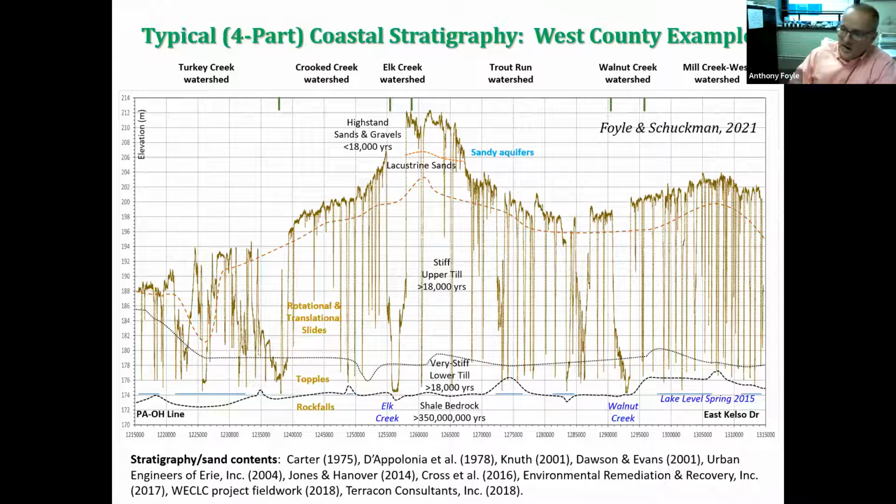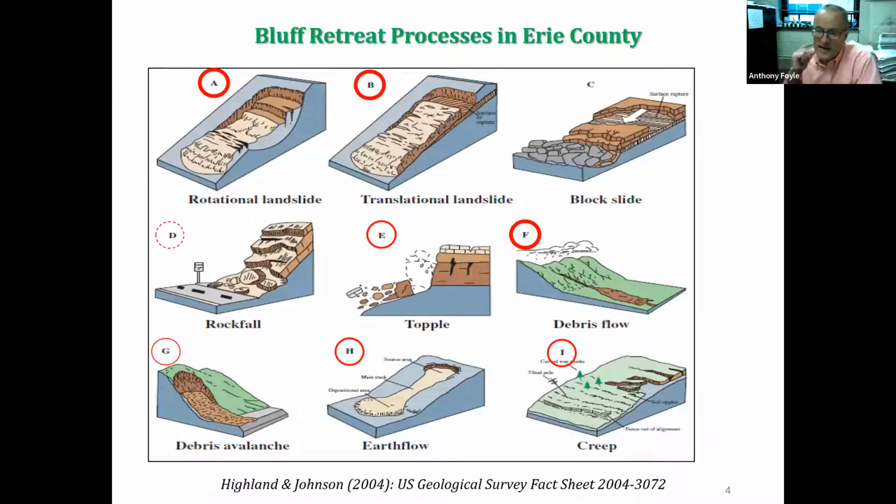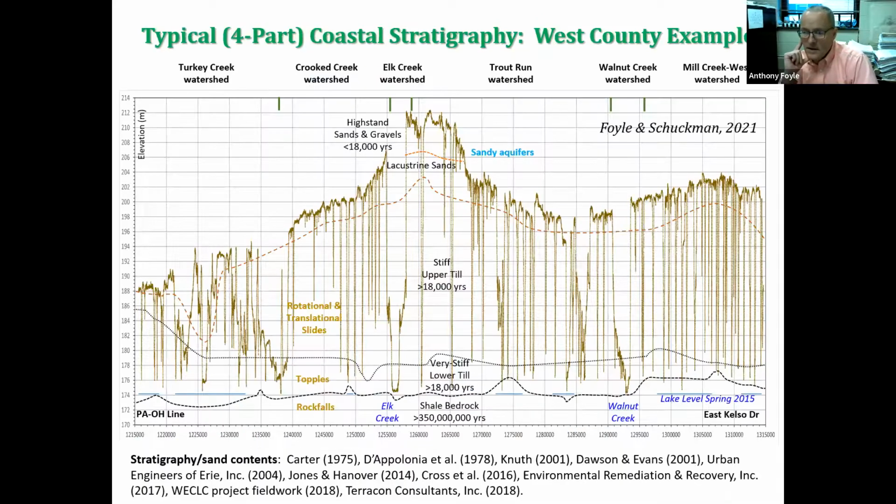And this feature right here is out near Lake City. There's a similar one over near Northeast. And these were like ancient versions of Presque Isle, if you want to think of it that way. They're very coarse grained, gravelly strand plane deposits. So that's our geology, and that indirectly gives us the preceding picture we saw, variation in the types of failures we see on our coast.